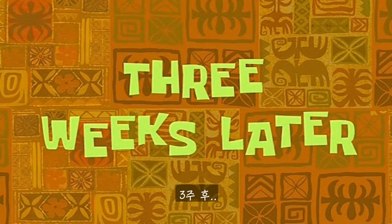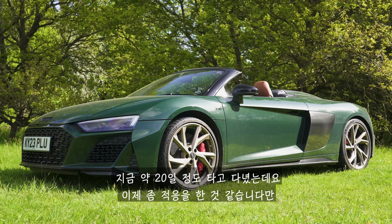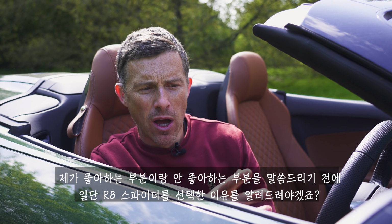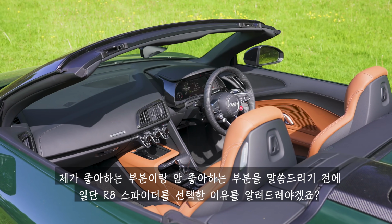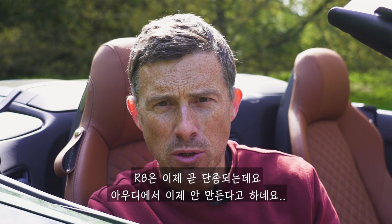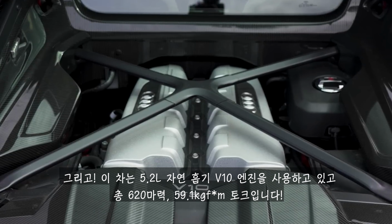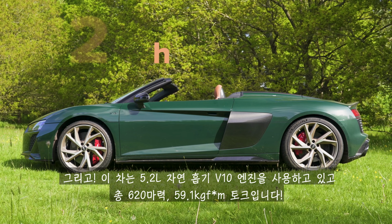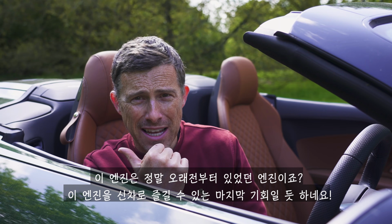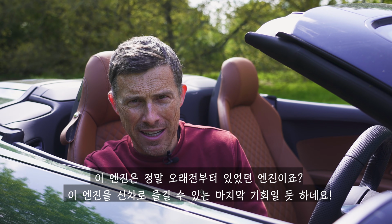Wow. 3 weeks later. I've had this car for about 20 days, so I've had some time to get to know it. But before I tell you what I like and don't like about it, I should first explain why I've gone for an R8 and the Spider. This is actually the end of the road for the R8. Audi will not be producing it for much longer. Also, it's got a 5.2 litre naturally aspirated V10 engine with 620 horsepower and 580 newton meters of torque. This engine is a thing of the past. This is my last opportunity to enjoy it in a new car.